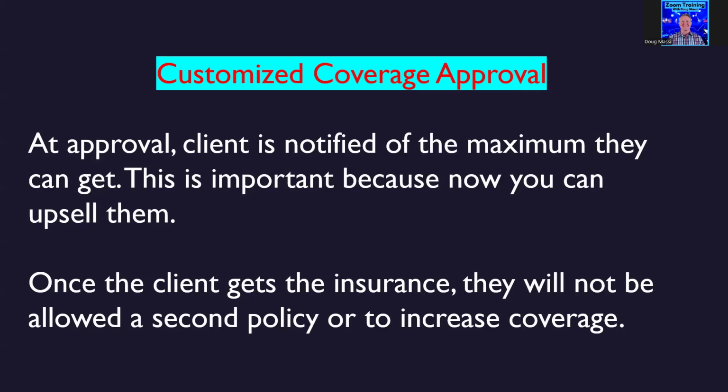So again, this is why they're giving you this maximum amount up front, so that you can be transparent with your client and let them know, look, you can get up to $50,000. I know you and I talked about this $10,000 policy. Just so you know, you won't be able to add to this policy later. Now, of course, depending on the agent, you can say, look, we've got other carriers, but I'm just letting you know up front right now, we won't be able to add to this policy.